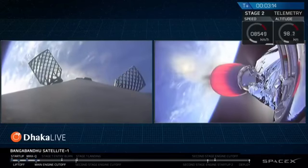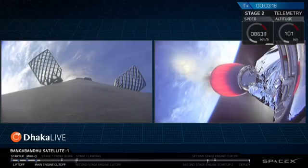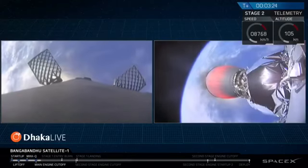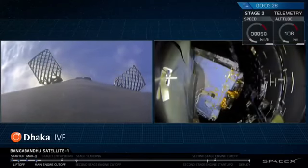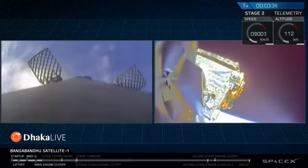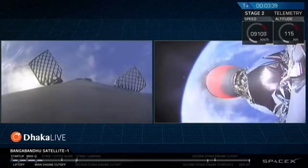The next major event is the fairing deploy coming up just a few seconds from now. That's the second stage that will be deploying its fairing. Vehicle is on nominal trajectory. And there you see the fairings falling away behind.